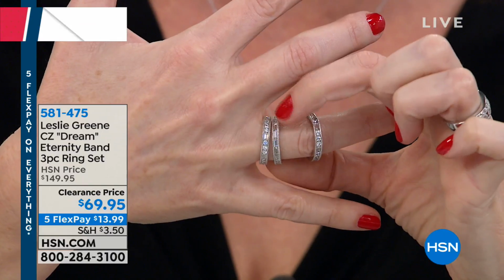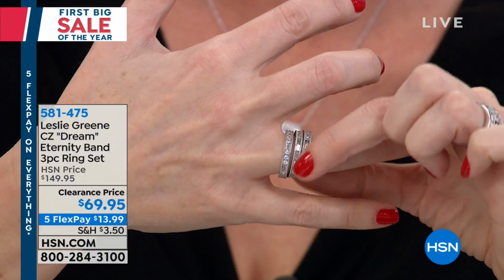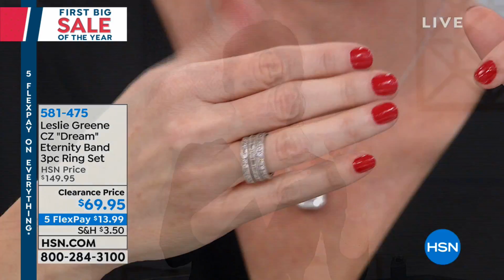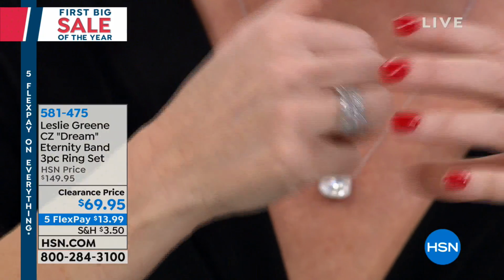Now these are eternity bands, so this is all the way around. And then the two side bands actually have baguette and round absolute. That's kind of what makes that stack give a little bit of interest, a little bit of texture as well. But what a beautiful look. And they're the perfect size. So if you are a half size, I tend to size up anyway, but they're a really nice, very comfortable ring.